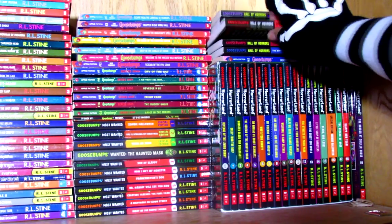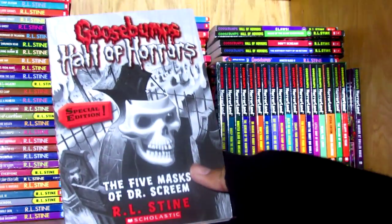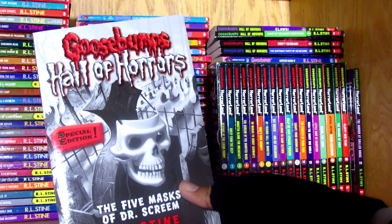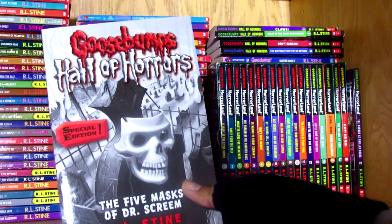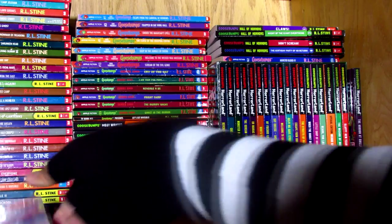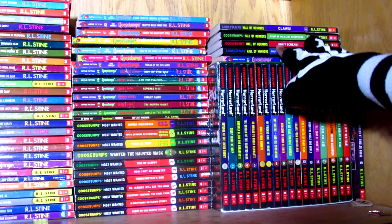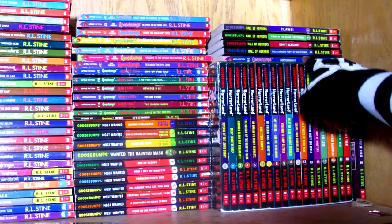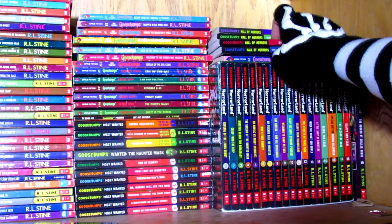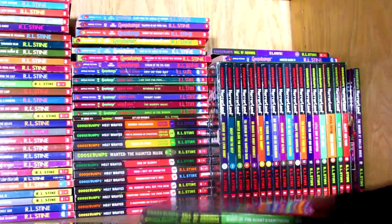That one's a really cool looking cover, actually. It's all in black and white, so I'm not sure if that means he's like an actor in a horror movie or something. So it's pretty cool looking. Scream and Shout. That's that. And then, coincidentally, the next book is Don't Scream, The Birthday Party of No Return. So kind of show those off right quick before we get to the next thing.